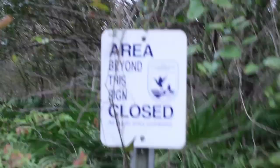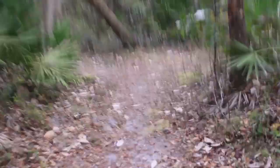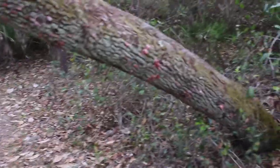Area beyond the sign closed. All public entry prohibited. Oh, that just means stay on the trail. Alright. Let's see. Okay, blue trail that way, red trail that way.